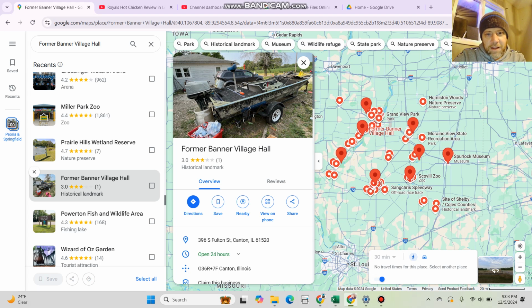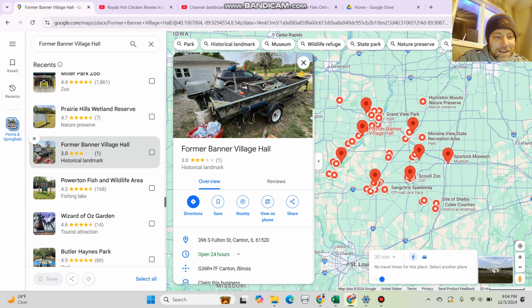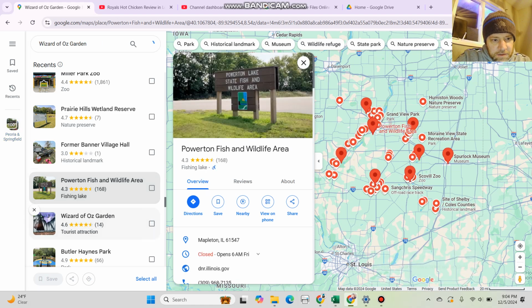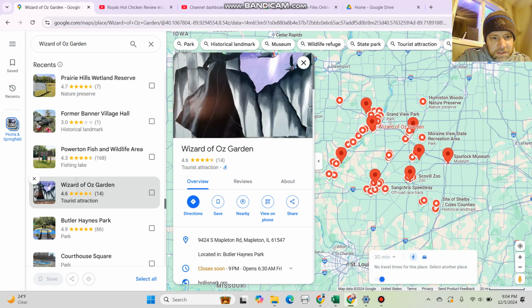Historical landmark. Look at that. Look at that. It's an old fishing boat with a bunch of trash next to it. That's quite historical if you ask me, right? Maybe that's why they only gave it 3 stars. I mean, 3 still sounds kind of generous according to the photo. Fish and Wildlife Area, Wizard of Oz Garden.